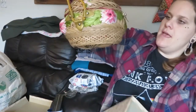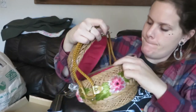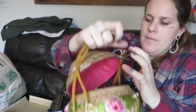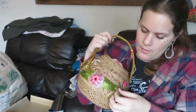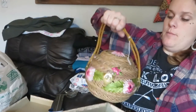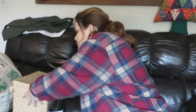I paid $10 for this woven basket purse. It does say made in the Philippines. It's lined in pink. It's in excellent condition. Rope handles, little locking closure. Oh my goodness. So anyway, I thought that was amazing. I definitely bought that. I like strange, different types of handbags. And I especially like when I see people carrying them, even though I know we don't want to ruin them, but it's cool to see people rocking those old school types.